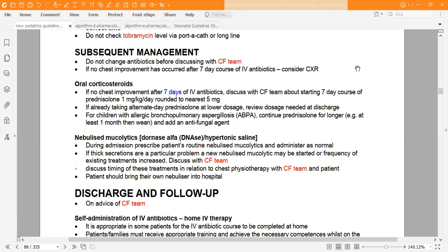The oral corticosteroids. If there is no chest improvement after 7 days of IV antibiotic as well, discuss with CF team about starting a 7-day course of prednisolone, 1 milligram per kg per day, rounded to nearest 5 milligram. So at 7 days, we have 2 things to do. If there's no response to the 1 week of antibiotic, we request chest X-ray after discussing already with the CF team and the radiologist. The other thing that we have to do is to discuss giving the oral course of 7 days of prednisolone, 1 milligram per kg per day, with the CF team as well.